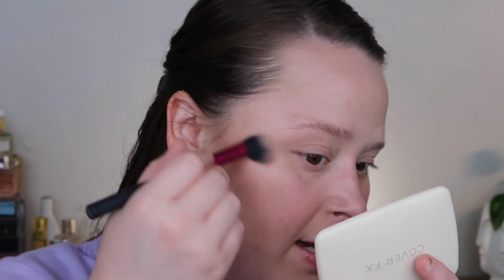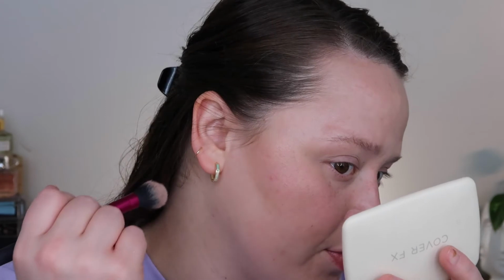Okay, I'm gonna take my Real Techniques setting brush. Wow. So the powders set down that BB cream and made it look a little bit more matte, as you can see. And this really just brought back all that juicy look that I had to my skin before. And it doesn't look chunky or anything. It looks really smooth. Let me look up close. Yeah. That looks really nice. I really like that.